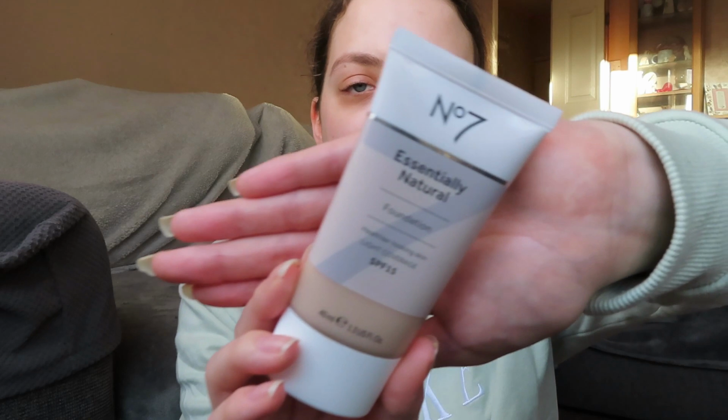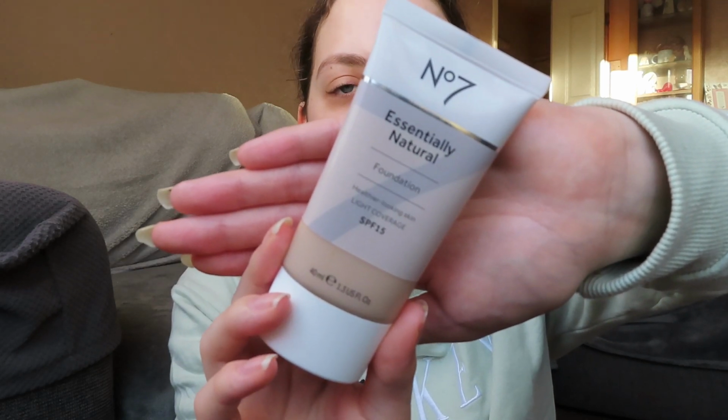Now I only have one foundation, so I couldn't let you guys vote on this one. So since this is technically not part of the challenge, I'm just going to time lapse it, and then I will be back to do the rest of the polls. But in case anyone is interested, I'm just using the number 7 Essentially Natural Foundation. This is in the shade Calico, and yeah, I'm just going to pop that on. I'm just going to time lapse it, and then I'll be back for the rest of the polls.